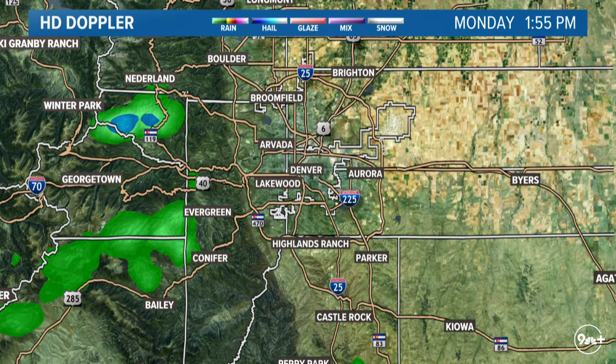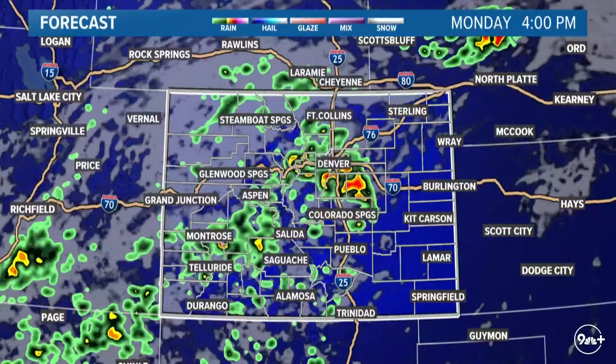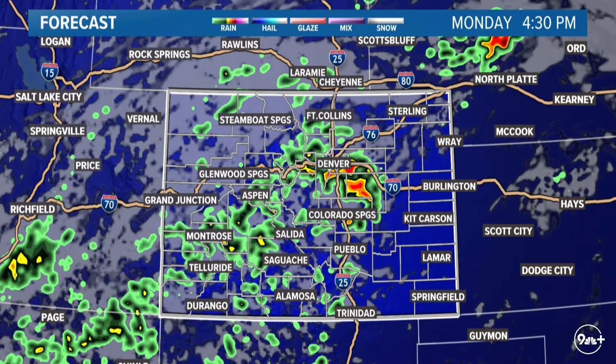Now, a close look in terms of how much rain we've seen so far. Notice those little blue spots there into northern parts of Clear Creek as well as in Gilpin counties. That's where in some cases we've already seen a half-inch worth of rainfall so far, and that, folks, is just the tip of the iceberg.